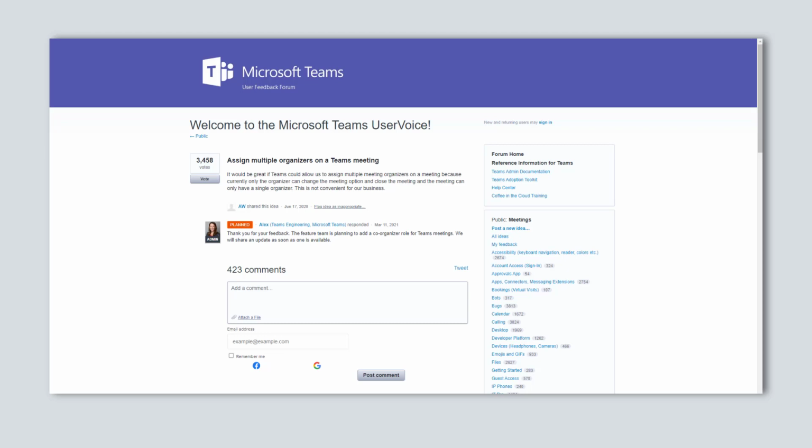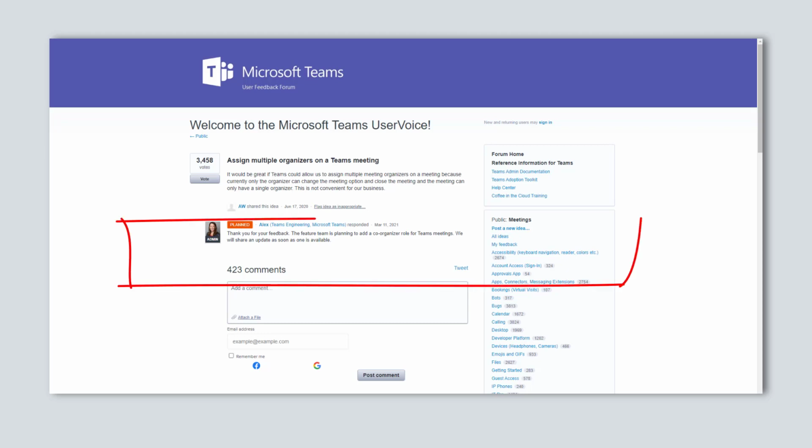From my perspective, I know there have been instances where it would be useful for me to have multiple organizers. In some cases, I've had to schedule a meeting and haven't been able to participate due to either conflicting meetings that have come up at the last minute. So I would jump into the meeting and kick it off and just make sure that I didn't need to configure any of the meeting settings. Okay, so that's an example of where it would be useful to have multiple meeting organizers.